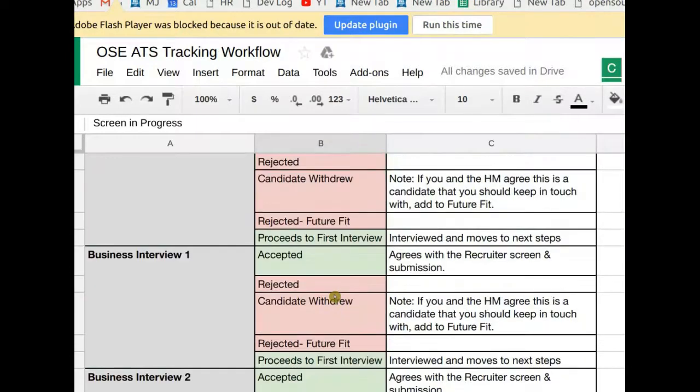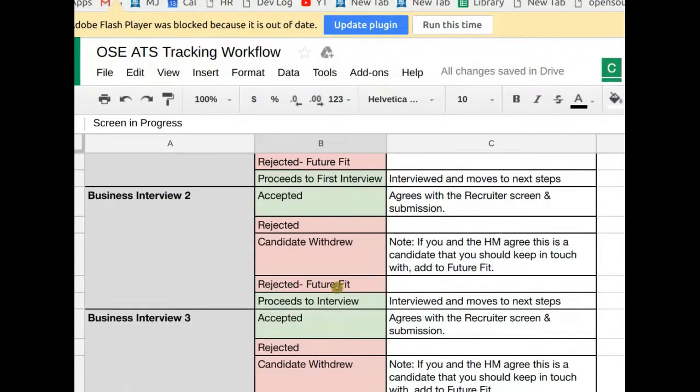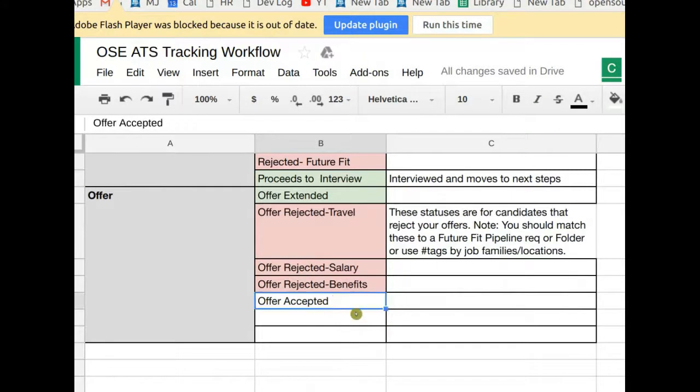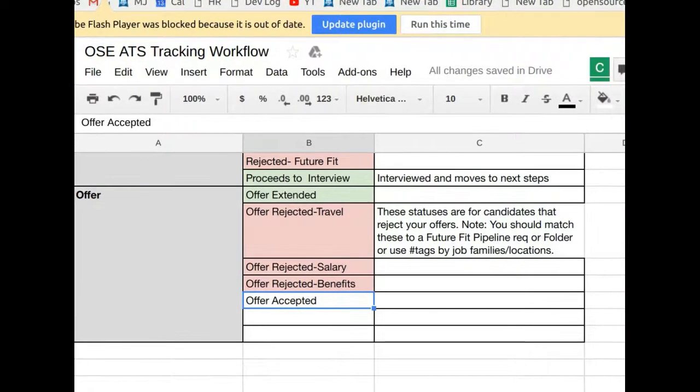Anywho. Yeah, so that's just something to share to kind of introduce you to a little bit of an ATS workflow. That's what it's kind of like. Yeah. All right. What else?